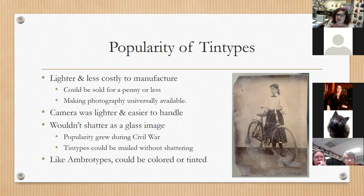Although you have to be kind of careful with reading Civil War images, because photographers often had a trunk of props to make soldiers of lesser ranks look more important. So you'll see an infantry person with epaulets or a gun or a sword that they would never have carried. So be careful, don't assume their rank by what they're wearing in their tintypes. Like ambrotypes, these can also be colored or tinted. I've seen some really beautifully tinted tintypes that look like color photographs.